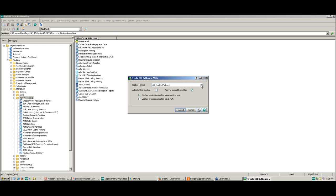Now this screen will actually hold all of the ASNs that are ready. So whether it's Target, whether it's Walmart, you can process them all from within one screen. Also, a very nice feature about this is the ability to validate the data before you actually send it out. By checking this box and hitting Proceed, it's going to go through the entire process as if it was sending these out without actually doing it. And it's going to give you an exception report, and prompt you with any validation errors that may have occurred.